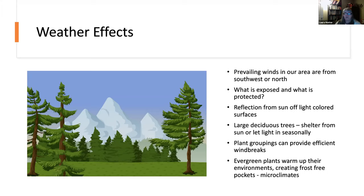You can put things in groupings that can provide an efficient windbreak, kind of like we saw in that picture before. But I also want to encourage you not to just think about groupings in terms of a line, like a fence, but in terms of more three-dimensional. Plants don't grow in a line, they grow in groupings naturally, because of course their seeds fall or birds disperse things nearby. So think about that when you're trying to design something as well, partially for weather effects, but also just for the way it looks.